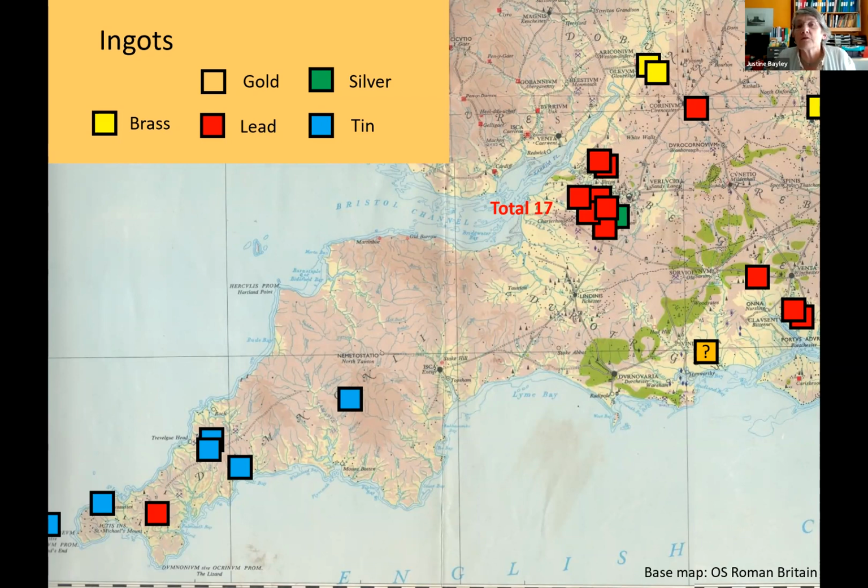The one silver ingot find spot, nestling on the edge of the Mendips there, is East Harptree, where these are small ingots, almost certainly the result of desilvering the lead ingots. And the one gold ingot there is maybe or maybe not Roman, so we should perhaps ignore that for the moment.